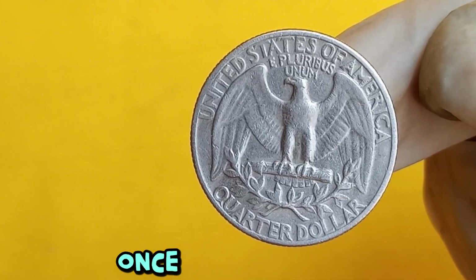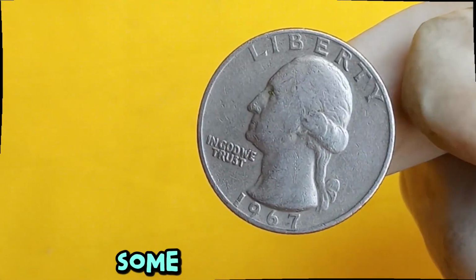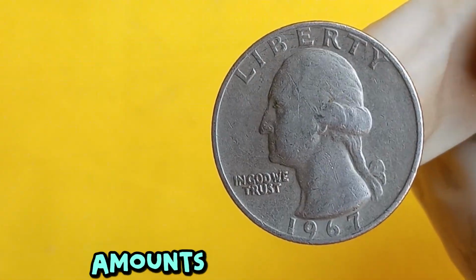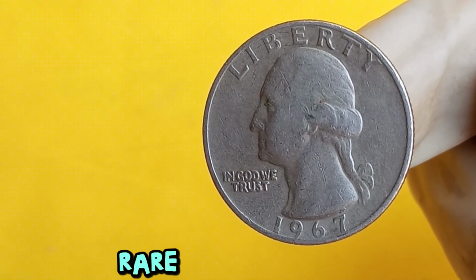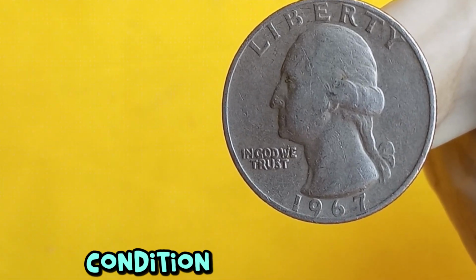The collector's market for rare American coins has grown tremendously over the past several decades. Many people who once ignored old coins have discovered that some pieces can be worth life-changing amounts of money. Auctions have revealed surprising results when rare coins appear in exceptional condition.